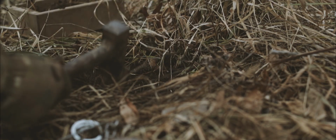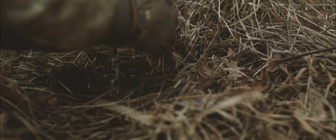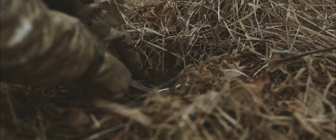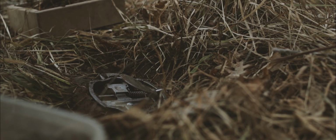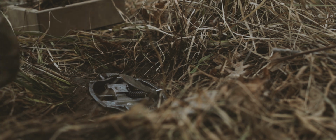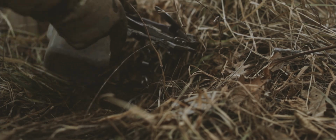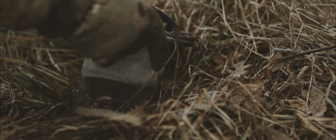We want it to be as flat with the ground as possible. So I'll give them another little test fit here. Trap's going to go in there how it wants to go in there. Once I get it bedded in there good and solid, I'll lift it out of there just a little bit and sprinkle in some of these cover holes.